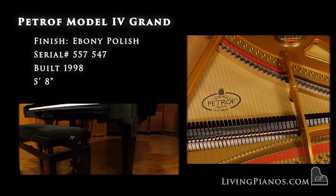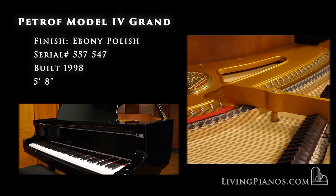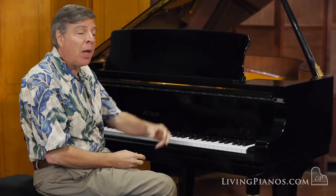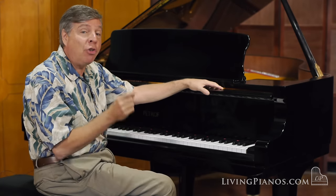Petrof is made in the Czech Republic. They go back to the 1800s, a very fine European-made piano with Renner action, regarded as one of the finest actions in the world for a wonderful feel. But it's the sound of this piano that really sets it apart from so many other pianos. There's a clarity and focus, sometimes described as a bell-like tone of the great European pianos, as you will hear.